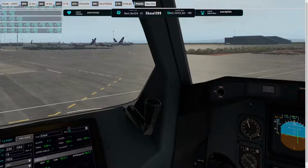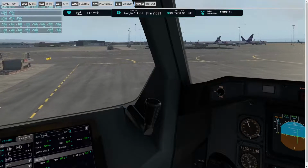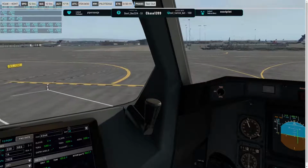Afternoon, Oakland Ground, FedEx 3650 heavy cargo, with Victor, ready to taxi. FedEx 3650 heavy, Oakland Ground, runway 30, taxi via Bravo, Whiskey. 30 via Bravo and Whiskey, FedEx 3650 heavy.